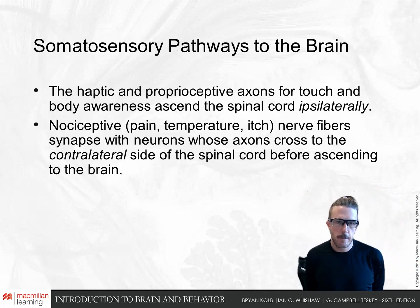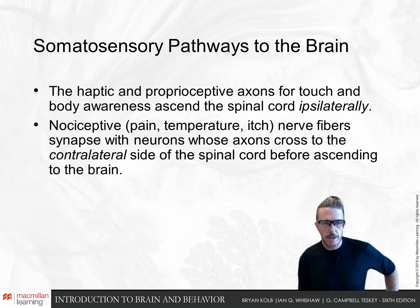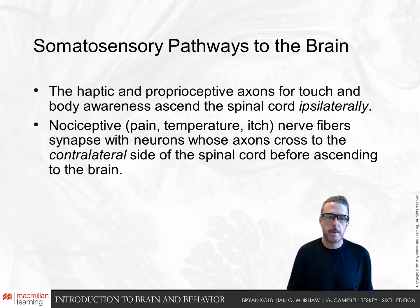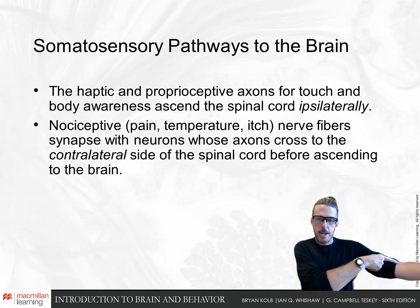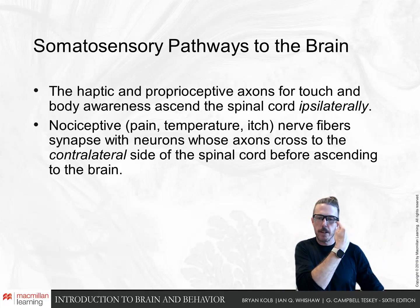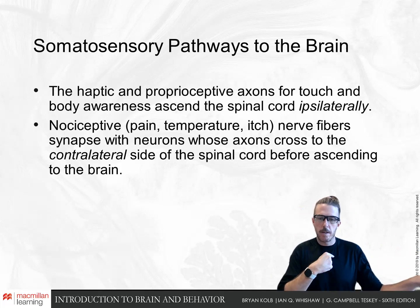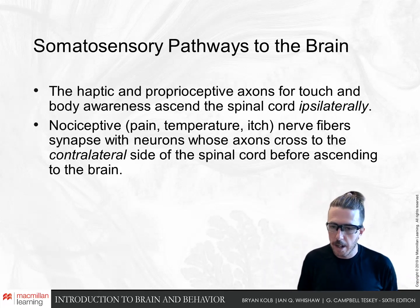As I mentioned, the haptic and proprioceptive axons that bring information into the spinal cord on one side ascend the spinal cord ipsilaterally on the same side, whereas the nociceptive information about pain or temperature synapse onto neurons on that side, and then those neurons decussate, they cross over to the contralateral side before they ascend up to the brain. So my left finger, if I tickle it, that information is going to go up ipsilaterally to my thalamus. If I hold a lighter and burn it, that information is going to connect into my spinal cord, cross over on the next neuron, and then go contralaterally up to my thalamus. And they're going to happen at different speeds.